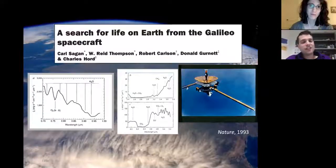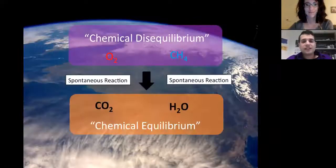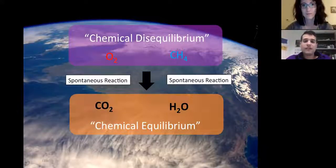So the Galileo spacecraft trained its instruments on Earth and found evidence of oxygen, of methane, of nitrous oxide, which is laughing gas, all compounds produced by life, and seen together establish something called chemical disequilibrium. Chemical disequilibrium is just the idea that you have two compounds or gases that should react together immediately or within a short time scale. That's true of methane and oxygen. They should annihilate each other. But the fact that we see both in the atmosphere suggests there's an active source for both of them. So that's a strong biosignature on Earth.